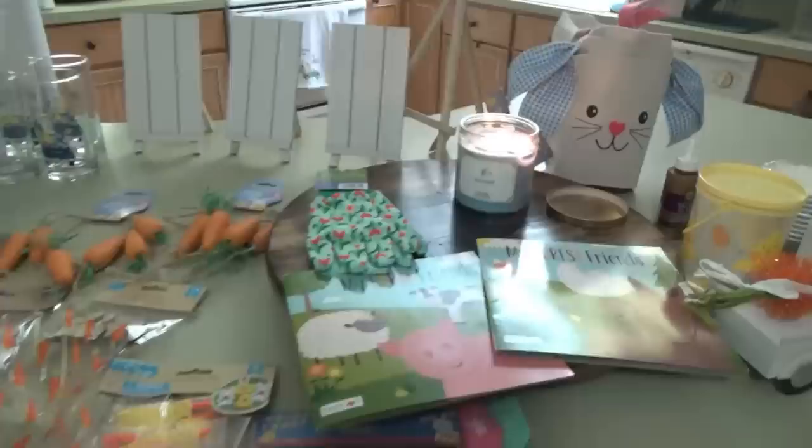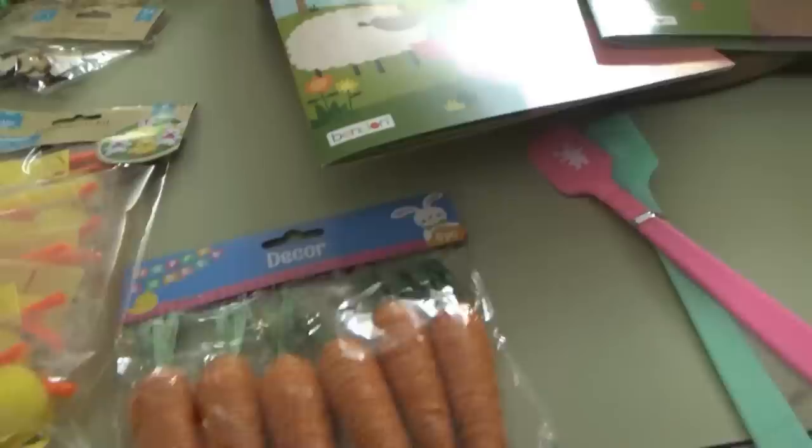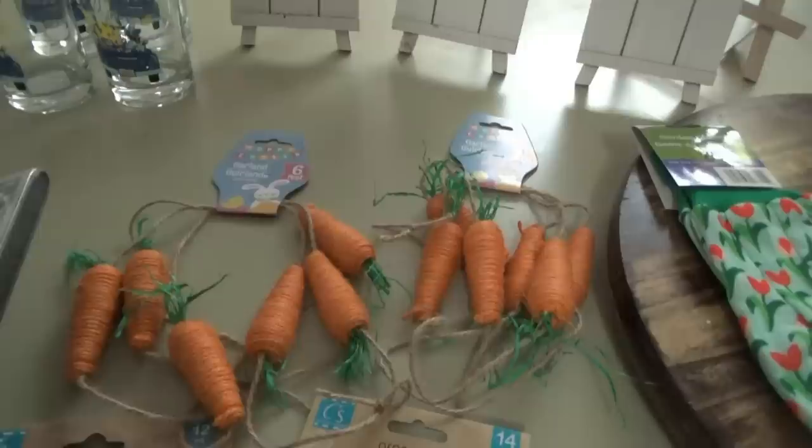But yeah, this is the stuff that I picked out. I got this little carrot tray here. I got this chick pom-pom kit. It says they have bunnies too, but I didn't see any of the bunny ones, just chicks. The kids are about to go ahead and start making those. I got these little carrots here and two of the carrot garland strands. I'm gonna put those over there, pretty sure on the little white shelf thing that I have over there.